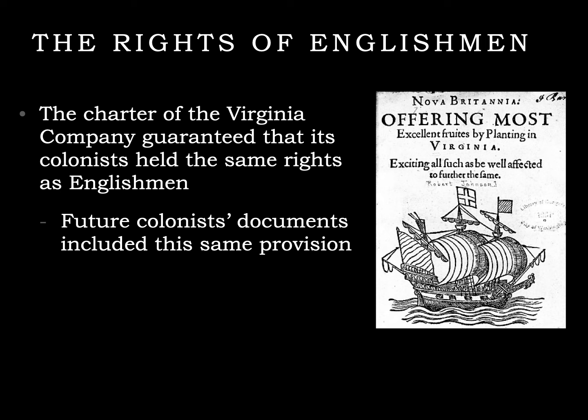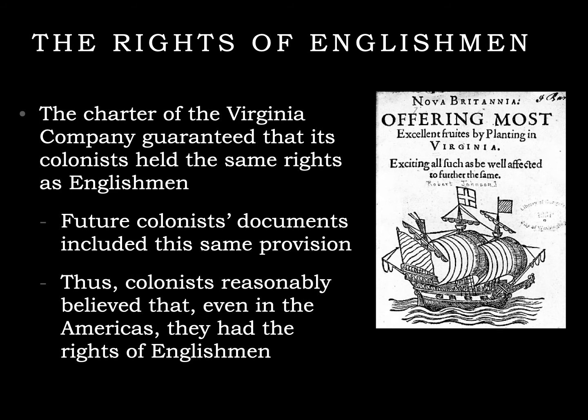Future colonist documents included this same provision, for anybody who came over as part of the Virginia Company. That would include the Plymouth Company and the London Company, both under this giant Virginia Company. Because of this, colonists reasonably believed that even in the Americas, they had the same rights of Englishmen. Not everybody came over through the Virginia Company, though. Keep that in mind, too. But this is planting the seed, this idea that we have the same rights. And generally, that's going to be the practice initially.